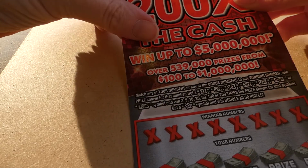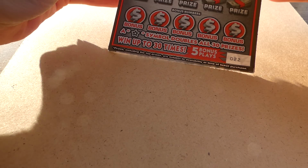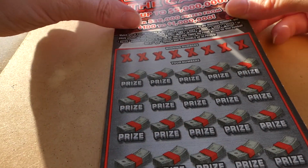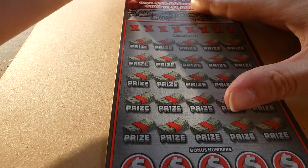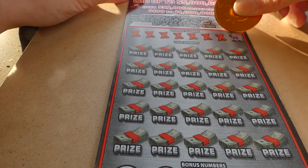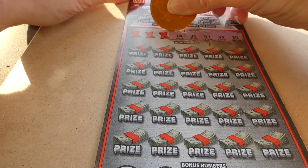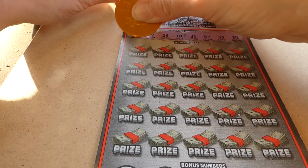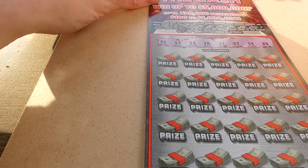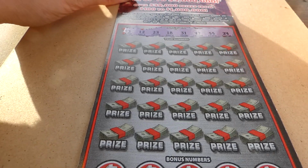Now there is a little, I don't think it's a white line really. I think it's just where it came off. This is ticket 22. Let's see, where are the bonus numbers at the bottom? I was so psyched to be playing these. I've been not having luck. No luck. Alright, I'm having a hard time seeing this. 53, 12, 23, 18, 31, 47, 55, and 24.